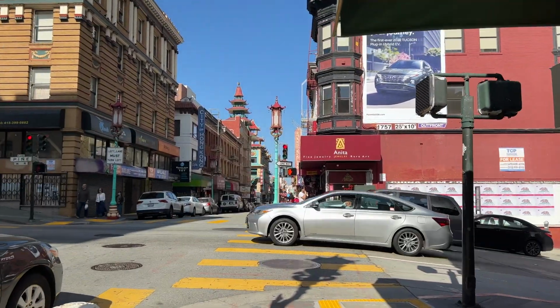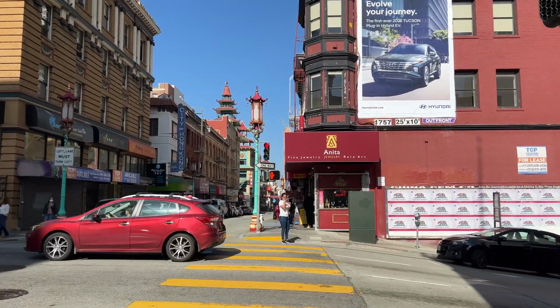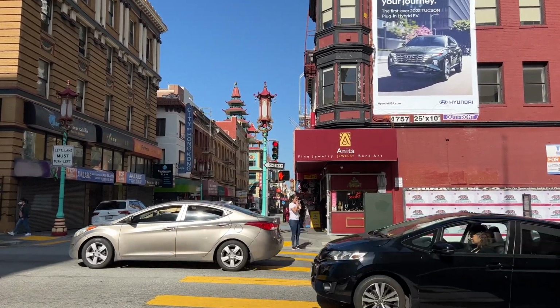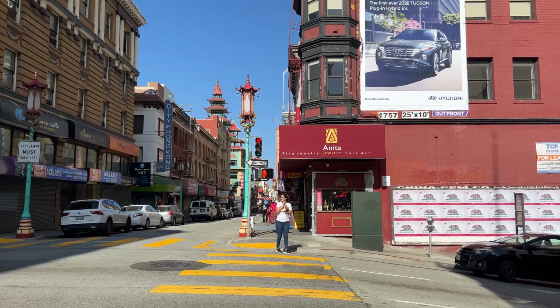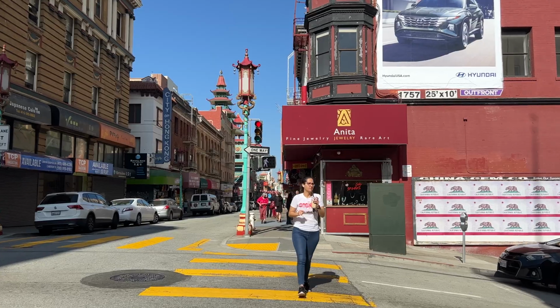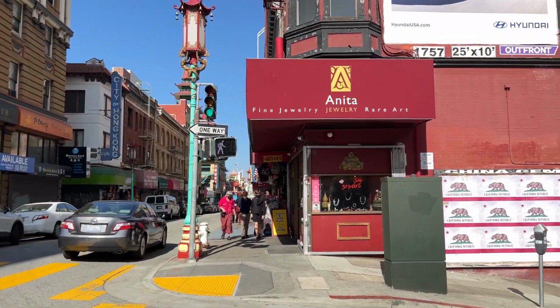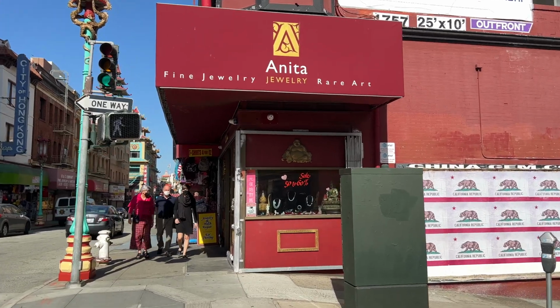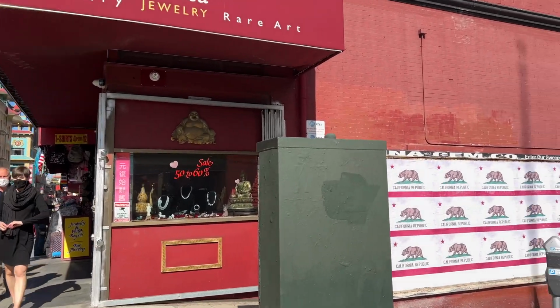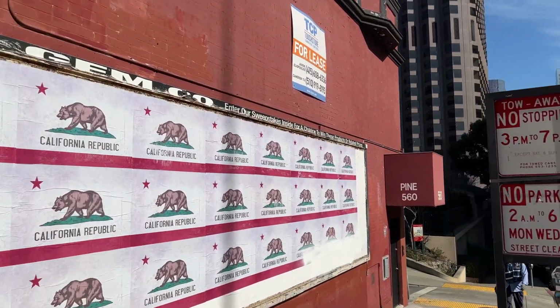I should mention, I'm filming this tour right around the time of Chinese New Year. So what that means is there might be some extra excitement around here. There also might be some noise, some firecrackers and things like that around here. There's a lot of that around Chinatown, especially around Chinese New Year. We're going to take a little walk. We're going to come back to Grant Avenue. We're going to start back with some of the old history of the neighborhood here.